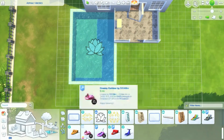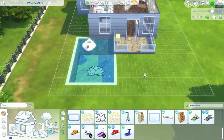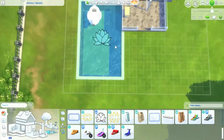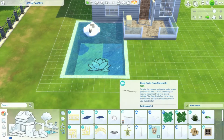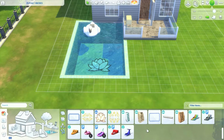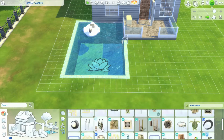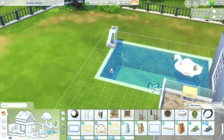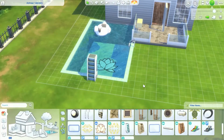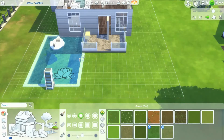I love the water from the get together, adding that little color of the water, and I love that one thing from the light from spa day. It's just really cute, and it lights up the pool really well at nighttime. I don't normally add the lights anymore. I used to do that when I first started building a long time ago, but now I'm like, whatever, who cares?